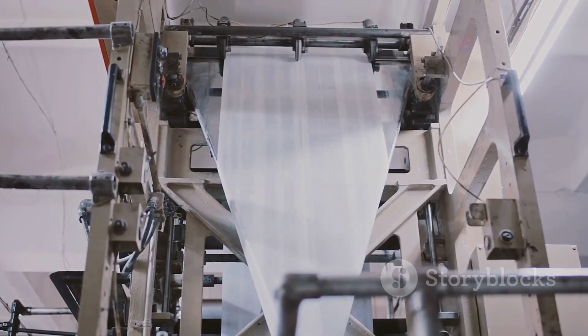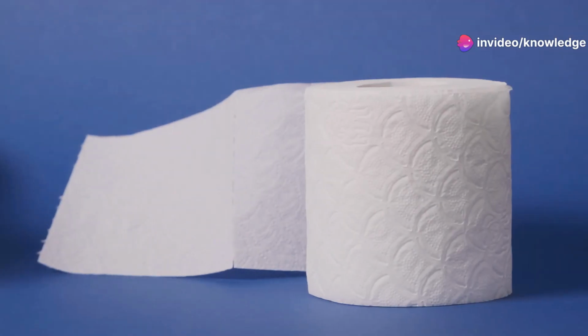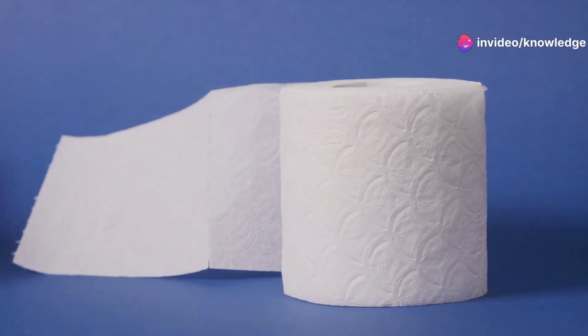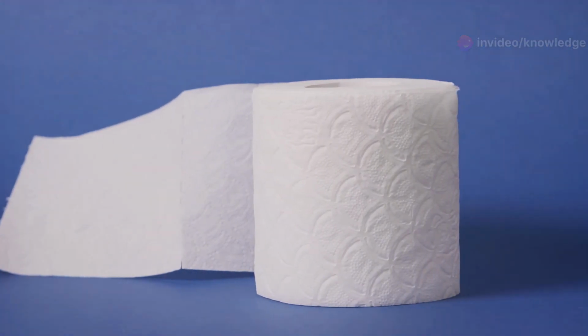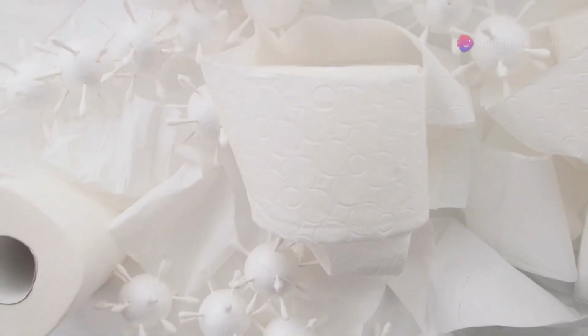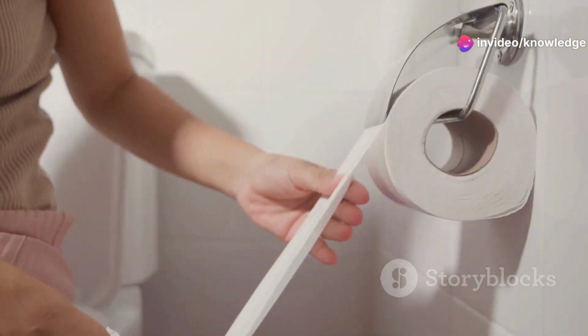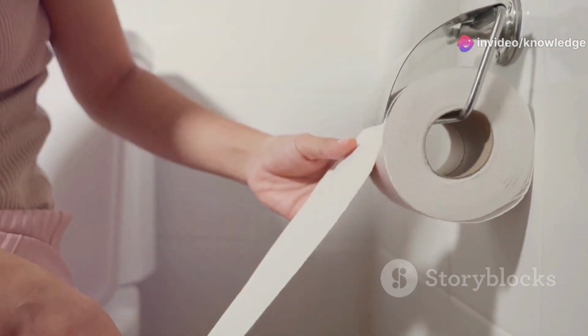The paper sheet is fed through a machine that gently scrapes it off a heated drum. This creates those tiny wrinkles, or crepes, that give toilet paper its signature texture and increase its softness and absorbency. Think of it like this: the more wrinkles, the more surface area. And the more surface area, the softer and more absorbent the toilet paper. It's all about maximizing comfort, folks, one tiny wrinkle at a time.